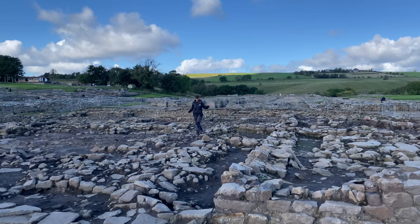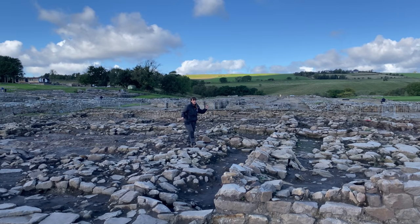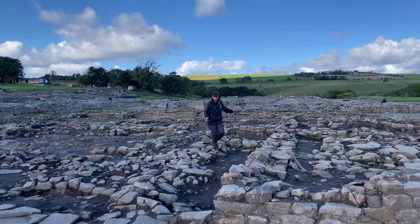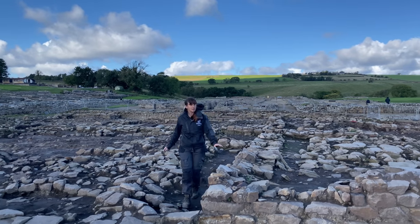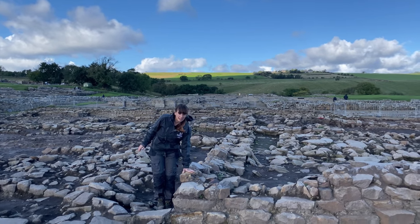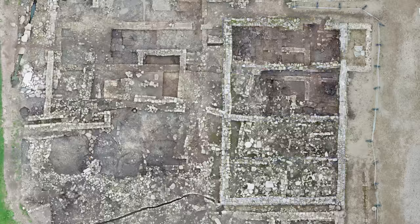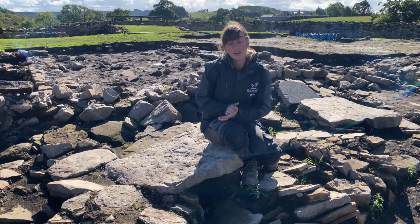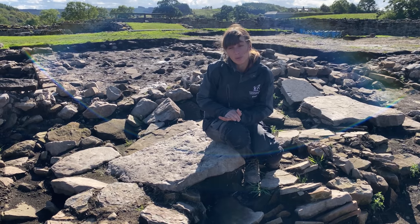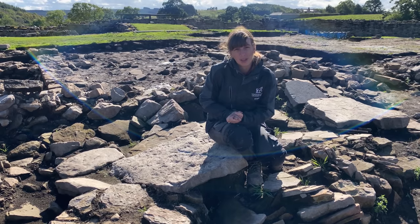What we have uncovered in this area is the remains of a north-south oriented rectangular barrack that you can see right here. This is a cross wall that indicates the end of the barrack, and the barrack is divided into four small rectangular rooms. After 409 AD, which is the traditionally accepted date for the end of Roman Britain, it looks like this building would have still been in good shape.